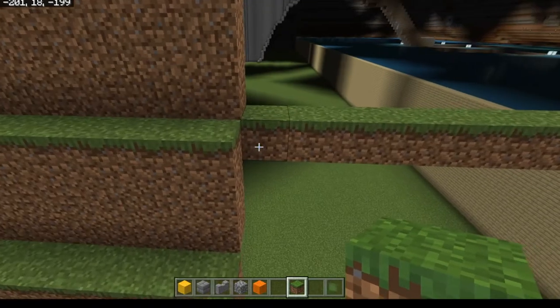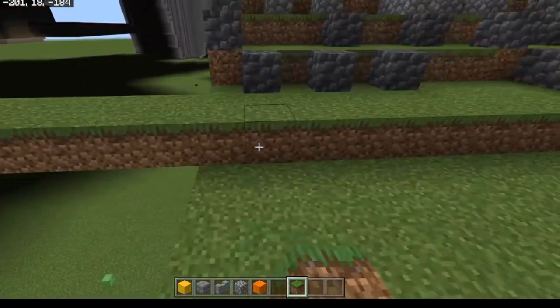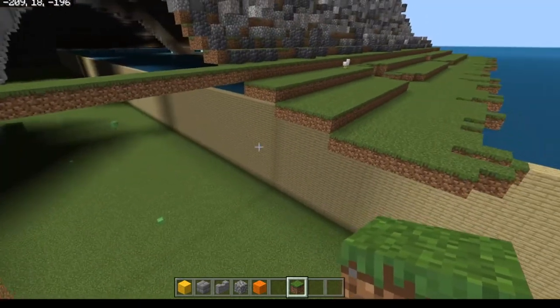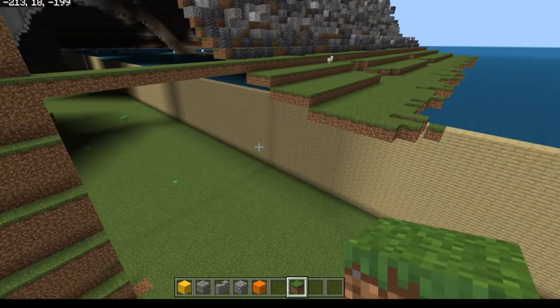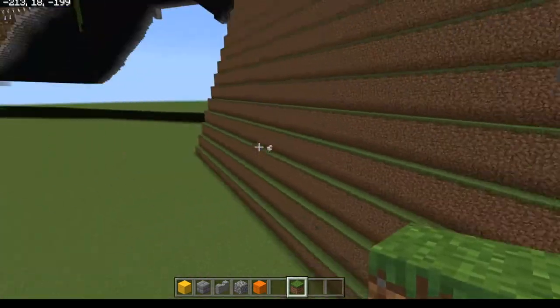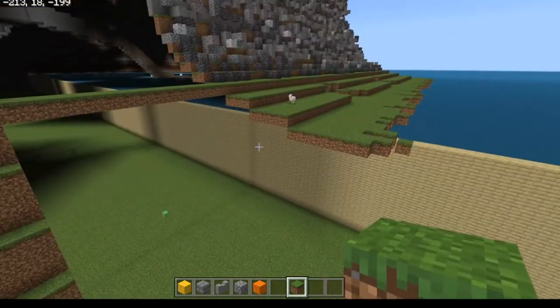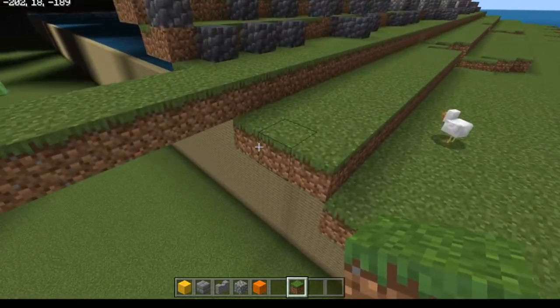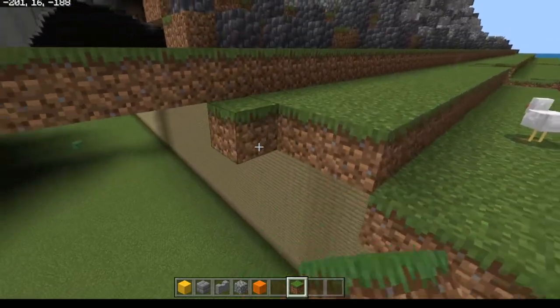That's workable. Look at that. Whee! But you don't want this all the way along. We need to phase it out. So that's what we can do here. We'll bring this wall out.